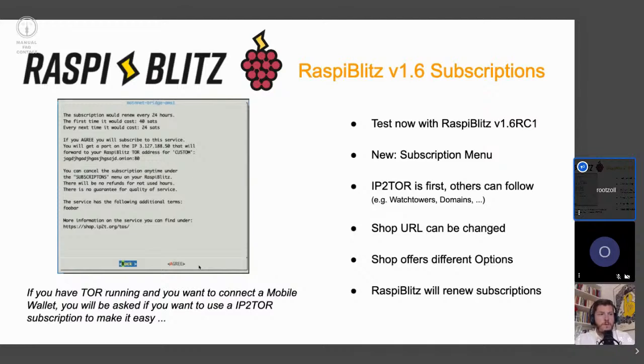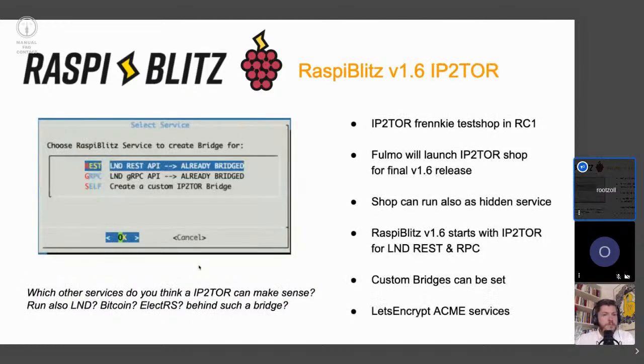But for example, if you want to connect the mobile wallet, it will just ask you, do you want to connect it manually, maybe with port forwarding or something else, or do you want to use these IP2Tor subscriptions? And then you say yes. You pick your service, you agree, and then it shows you the pairing code. The pairing code already contains the public IP, the IP2Tor server IP, and you just pair it with your phone, and then you should be connected. This is the kind of user experience we're aiming for with the new release, and we really hope this makes it much easier for a lot of people that want to easily connect their mobile devices.